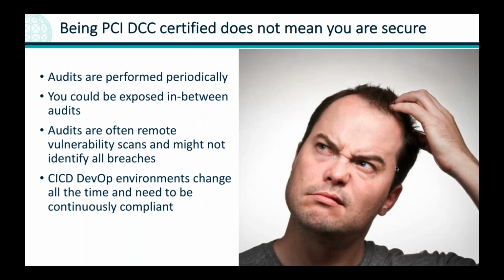And then, even if you are certified, it does not necessarily mean that you are secure. That's because audits are performed periodically, depending on the type of organization. These can be done once a year, or once a quarter, usually not more than once a quarter. In between those audits, you're exposed. Things can change the day after the audit, and now there's a new exposure that could take months to notice.